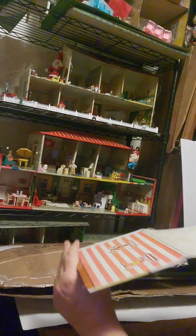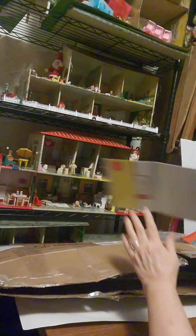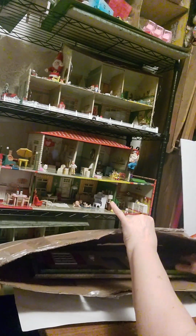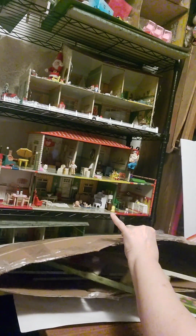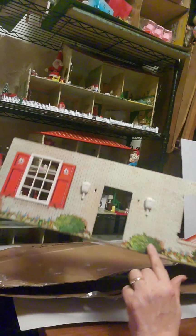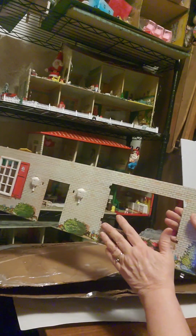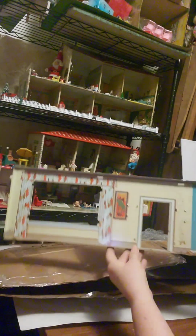This is one of the bathrooms that has the ceiling on it. So when I bend it in half, that will be the ceiling to the bathroom. Again, I'm not seeing any rust or any other kind of damage. Oh, look, it has these outside lights on it, and they're both still there. This window's in. This one is the big bay window, which was separate. It was in the box with the furniture.